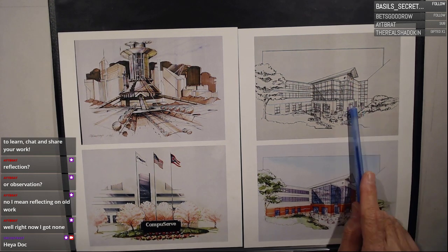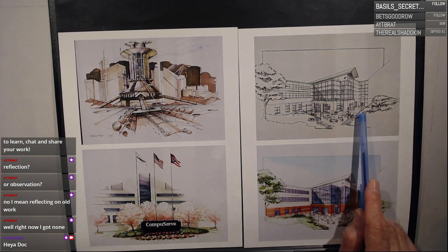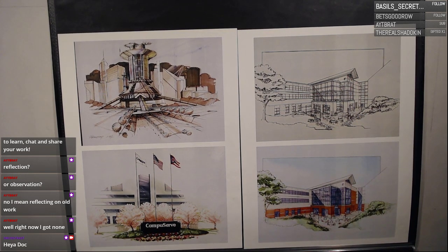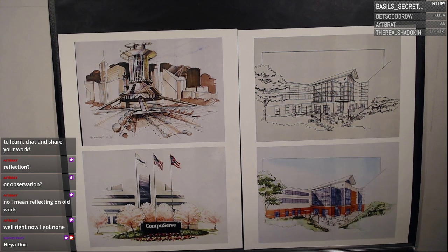This is a ballpoint pen sketch of Mercy Hospital in Dublin, Ohio, just a line study working with their client base to get all the prints and elevations and things from their architectural firm, and then working with the architectural firm to develop the sketches. And this is the final little color study based off of that.